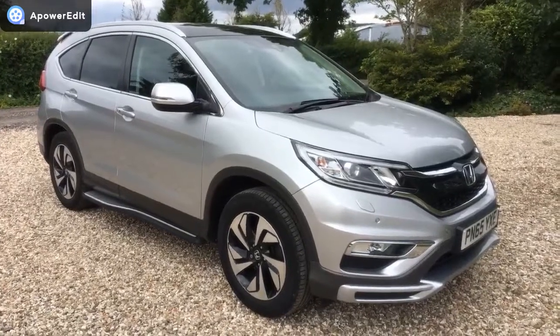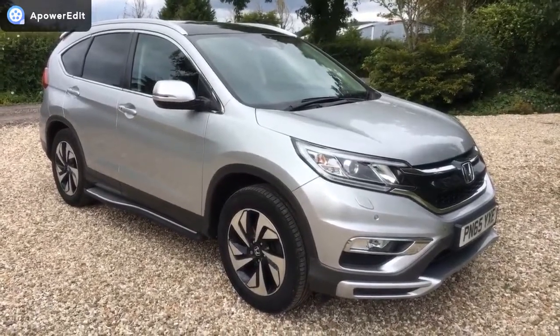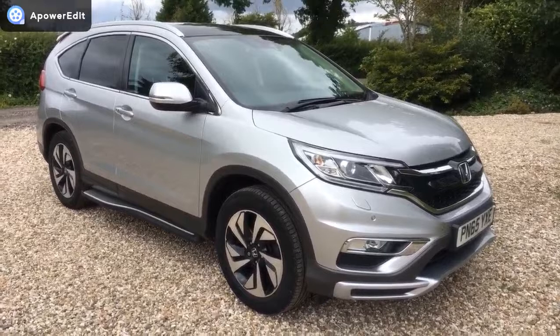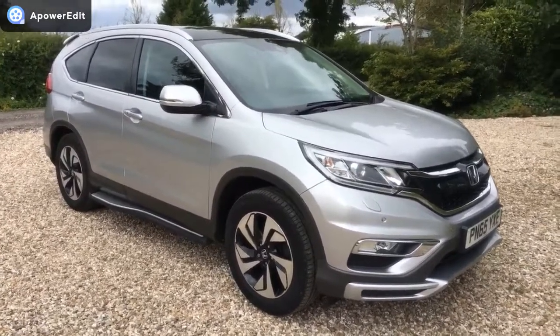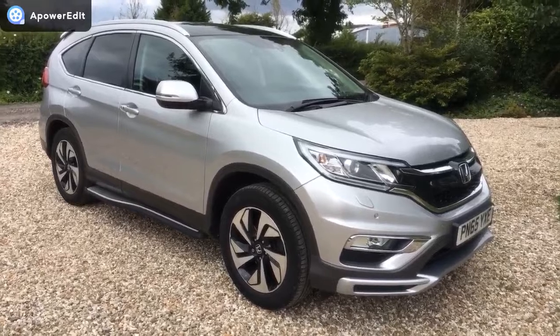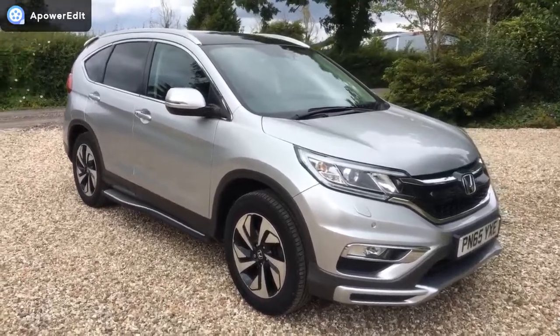Right then, this is a walk around video, and this is for a Honda CR-V 1.6 EX diesel. Quite a rare car, this one, in so far as the fact that it's pretty much kitted with everything you can throw at the car. Finished in silver, with black leather interior.